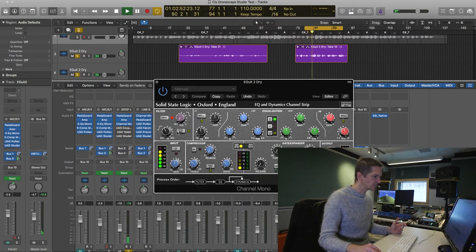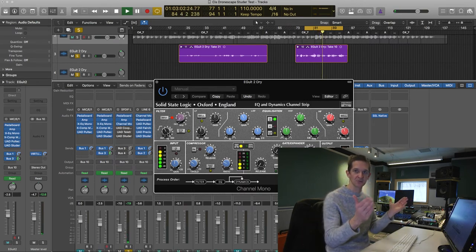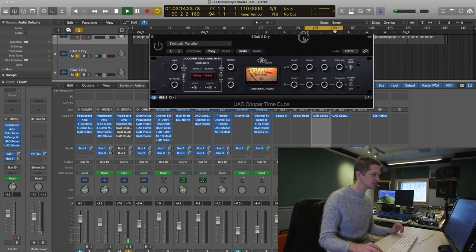You've got the equalizer here, input filters, where you can just take all of the lows off, for example, if you wanted to, and all of the highs off if you wanted to, but you can also just take some of it off. An equalizer and compressor, similar to what I showed you before. So I did that, and now here, this one is interesting.